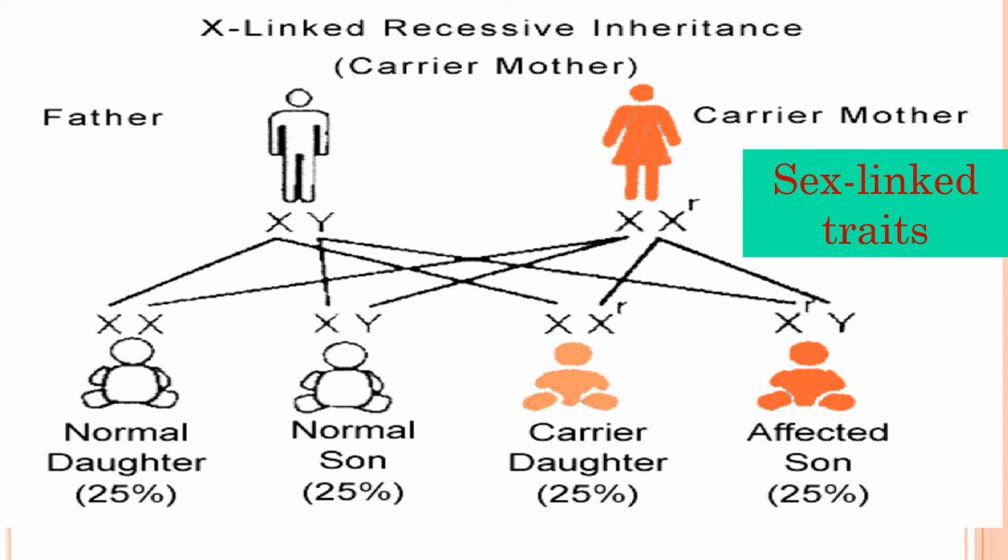Now, what happens if a recessive gene is carried on a sex chromosome, let's say the X chromosome? Now that's different. These are called sex-linked traits. They're different because mommy has 2 X chromosomes and daddy only has 1. So this means that recessive traits on the X chromosome would be inherited from the mother, except in girls who might inherit it from the father, but if it's recessive, they would not have that in their phenotype because they would have to get it from the mother also.